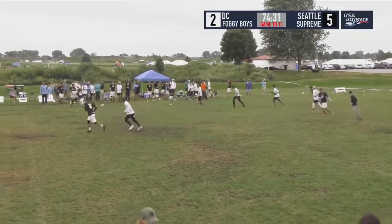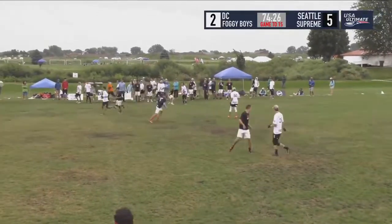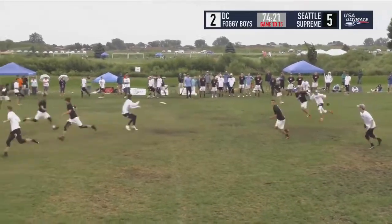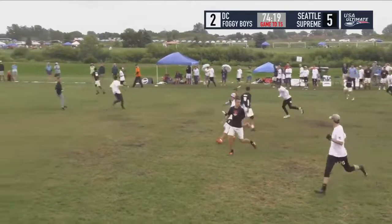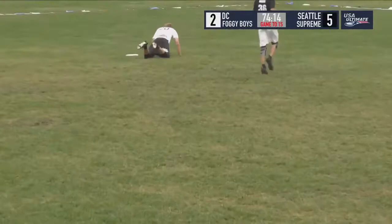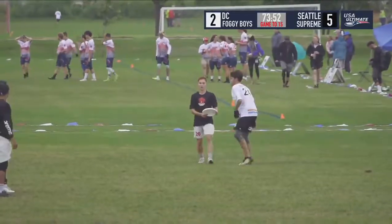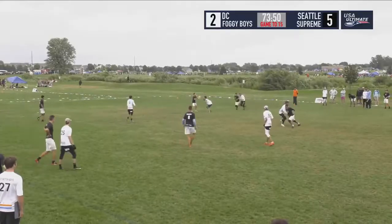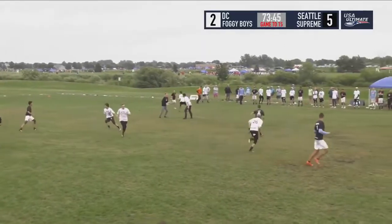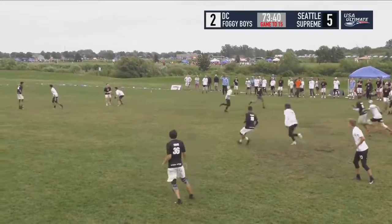A hand block from DC. Henry Wolfson, just Johnny on the spot. Quick dishes, DC. They'll put up the huck. It's low. If it was just a little bit higher, the receiver could go get it, but just too low. Seattle have another chance to drive upwind. So Seattle back on offense.